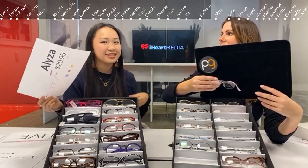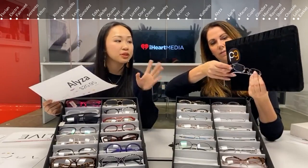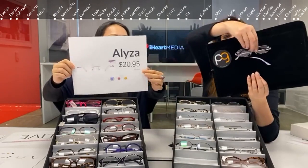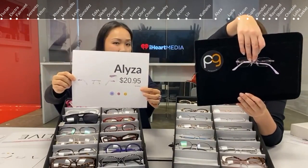Yeah, so we have a lot of new rimless coming out. This is one of their new styles. There's a little gem detail on the corner of these, and the lavender is really, really pretty. It's called Alyza. It has three different colors, but this one is the lavender color. I really like this color. It's also made out of memory titanium, so it's very flexible for the arms also.